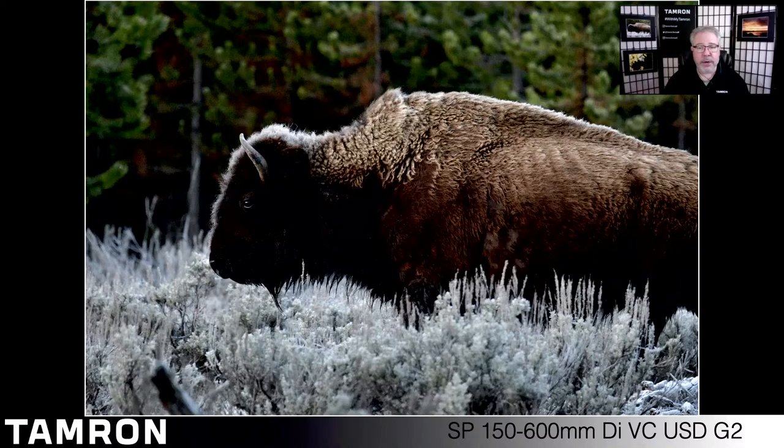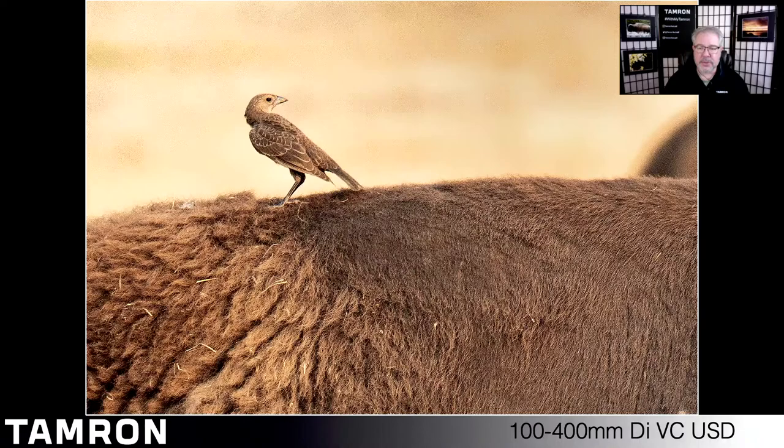Now, again, back to the Arsenal. This is a heavily cropped shot. This is probably a 60 or 70% crop of a hitchhiker on the top of a bison. This is a female brown-headed cowbird hitchhiking, along for the ride on the bison's back.